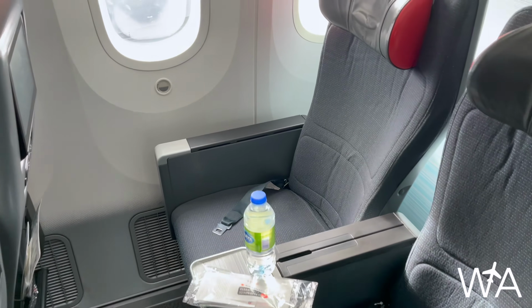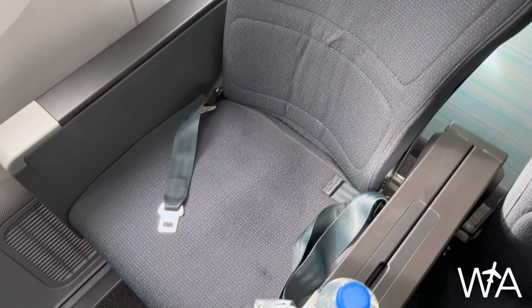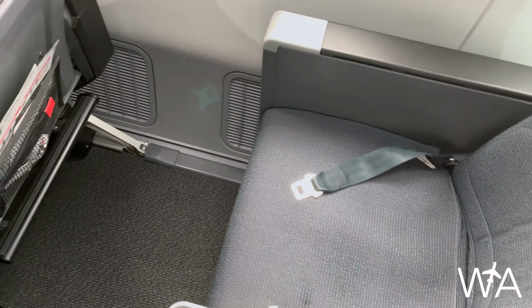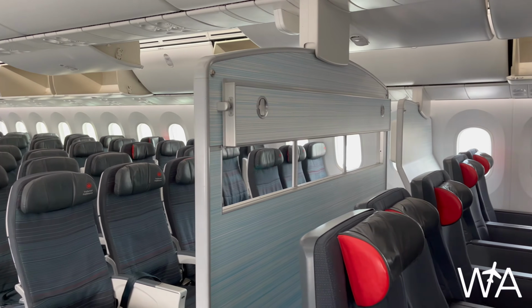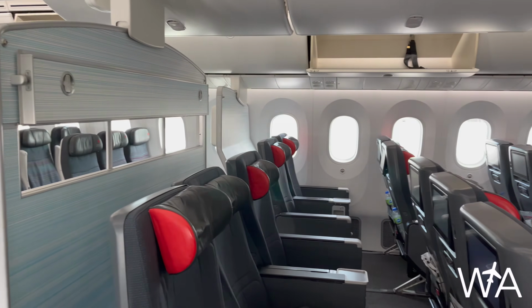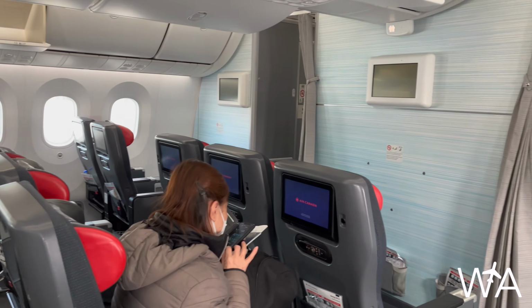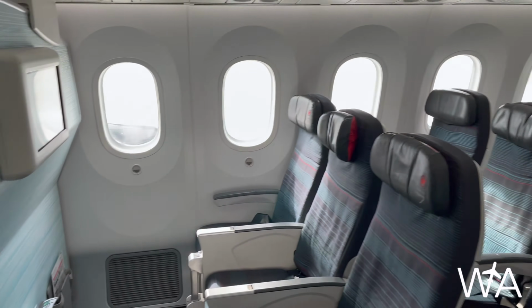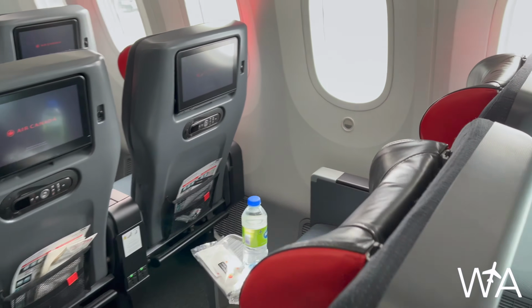Taking a look at the seat, they're quite wide and there's a good amount of legroom and space to stretch out. These seats are about 2 inches wider than the standard seats in economy and have about 8 inches more pitch. The premium economy cabin on these aircraft consists of 21 extra reclining seats in a 2-3-2 seating configuration, compared to the 3-3-3 configuration in economy class. It's a fairly small cabin with only 3 rows, and it's separated from economy class by a hard partition wall.